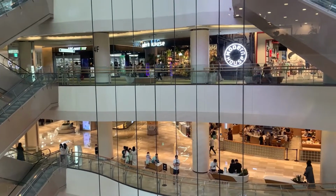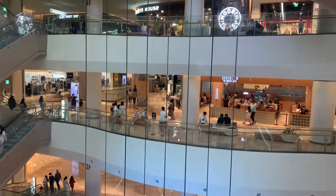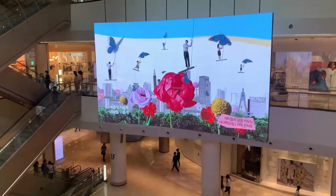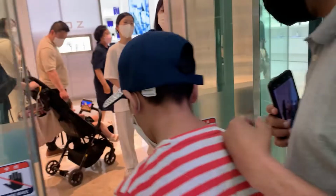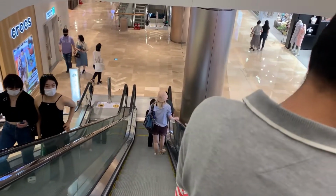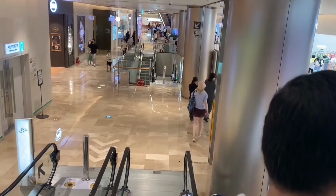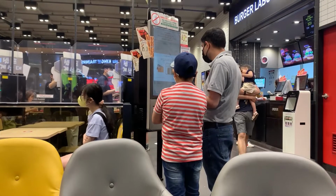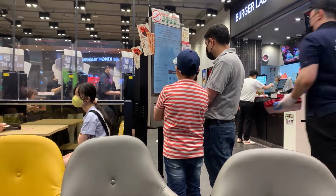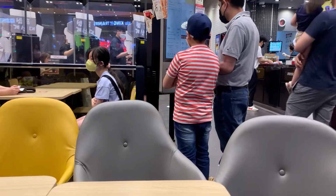Wow, it's a very beautiful place. So here we are in first floor. So let's go in B1 floor. So I'm in the food joint now, and my dad is helping me in ordering some burger.